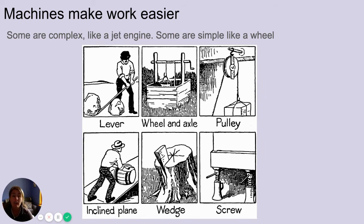A wheel and axle. If you've been on a vehicle or in a car, on a bicycle, skateboard, anything like that, that wheel makes it a lot easier to move the thing. So I think about me pushing my car down the street. That would be pretty hard without wheels on it. But if my car dies because it has wheels, I probably could push it a little bit down the street.